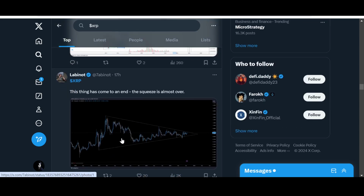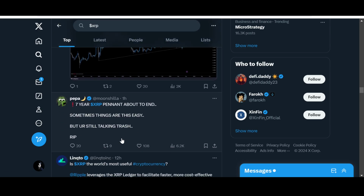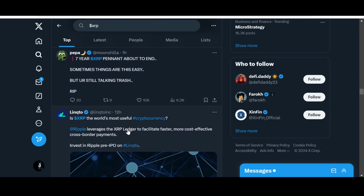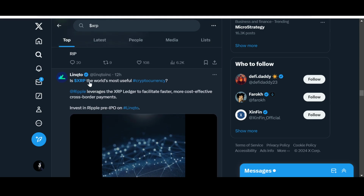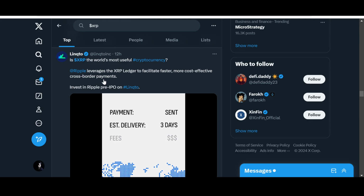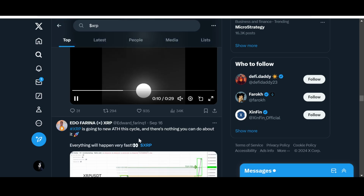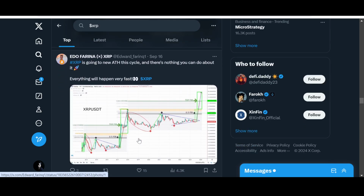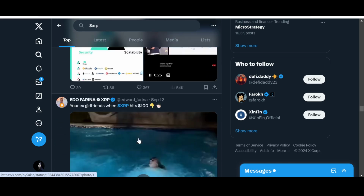Okay, this thing has come to an end. The squeeze is almost over. 7-year XRP pennant and about to end. Sometimes things are this easy, but you're still talking trash. Is XRP the world's most useful currency? Ripple leverages the XRP ledger to facilitate faster, most cost-effective cross-border payments. Look at this. XRP is going to new ATH this cycle, and there's nothing you can do about it.